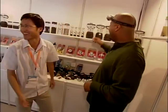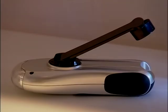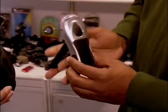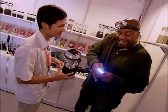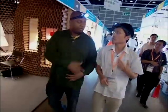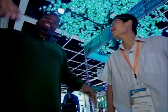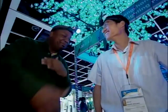All right, cool. They also have a solar-powered light that can be charged manually. You can crank it, and that'll give you some energy. It's LED-powered lighting from Ningbo Electric. Just bust out your lights and just boom.